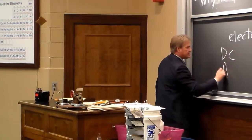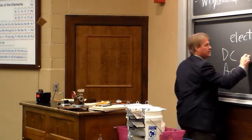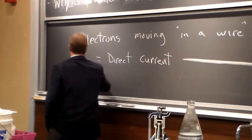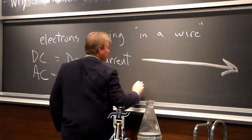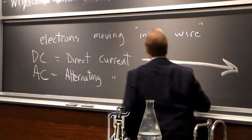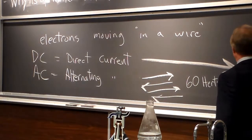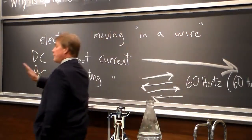You've heard of AC/DC, and that was another choice for music today, by the way. All right? DC is direct current. And basically, that means the electricity moves one direction. AC is alternating current, and that means electricity goes this way, then it goes this way, then it goes this way, then it goes this way. And the US system is set at what's called 60 hertz, or that means 60 times per second the electricity goes back and forth.